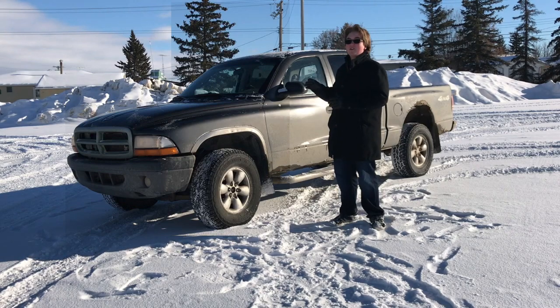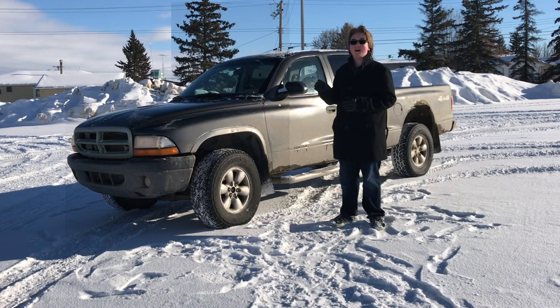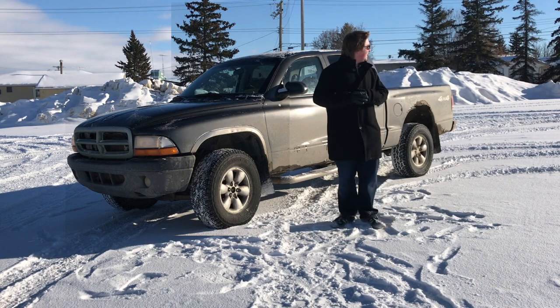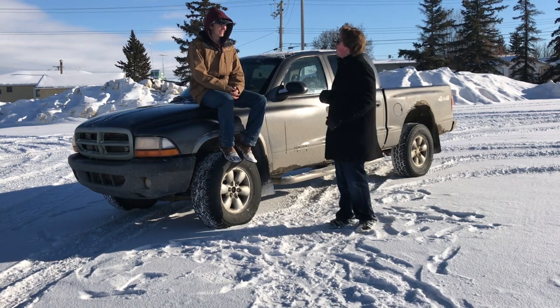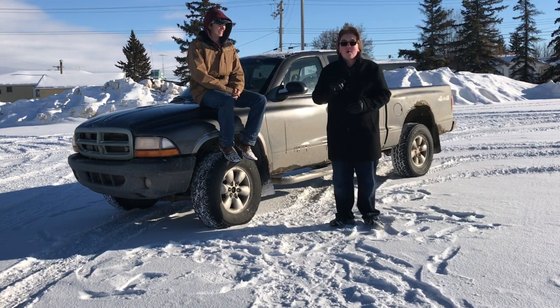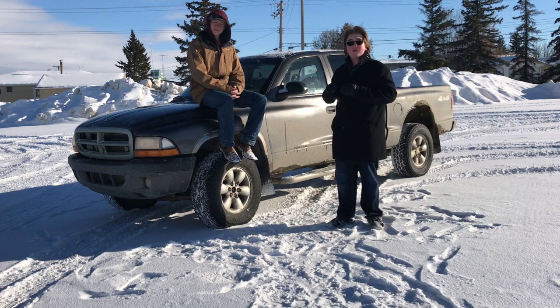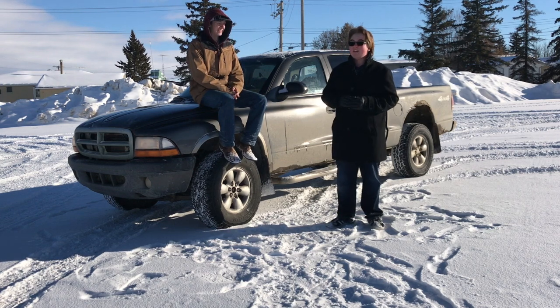This is a 2004 Dodge Dakota. It has 278,000 kilometers on it, and I'd like to give a special thanks to my friend Corey, wherever he is. Hi. Oh, he's there. For lending me this truck to film this video. Anyways, today we are going to be going over the quirks and features of it, and at the end we're going to be driving it and giving it a Doug score.